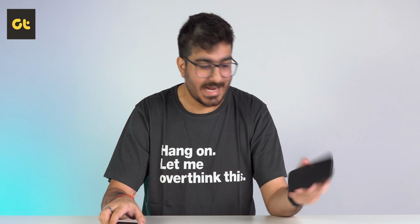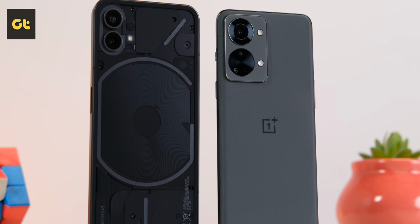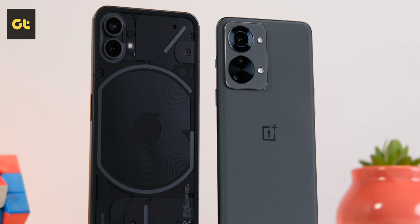Which basically brings us to the pricing and the verdict. See, essentially, if you compare just the devices in itself, there's a price gap of about rupees 4,000. Then you factor in a good charger. So let's take a ballpark figure of 1,000 rupees for a good charger. So yeah, the difference comes out to be about 5,000 rupees between both the devices.